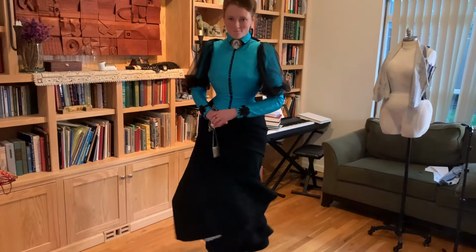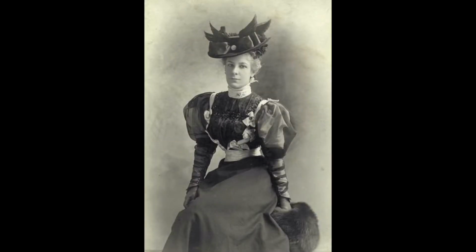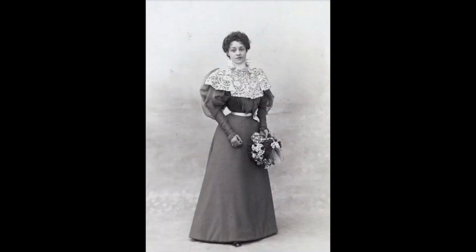But there are a couple of examples of them happening in the 1890s. I was inspired by this photograph here, and actually when I was looking for this photograph so I could put it in this video, I came across this photograph of another woman with sheer silk oversleeves. So that is very exciting.